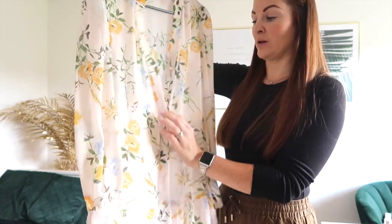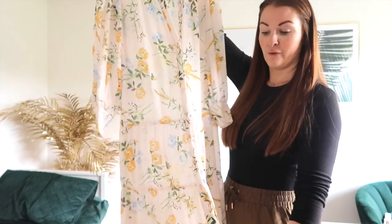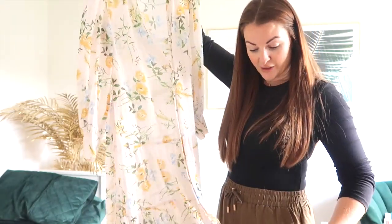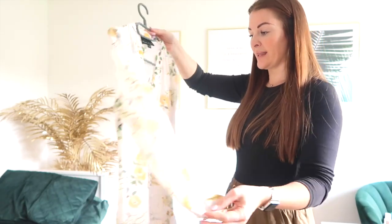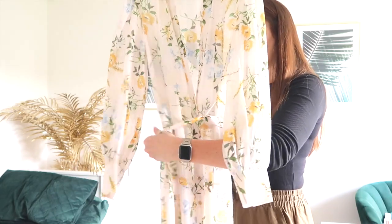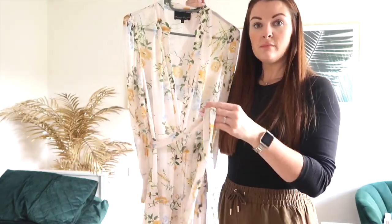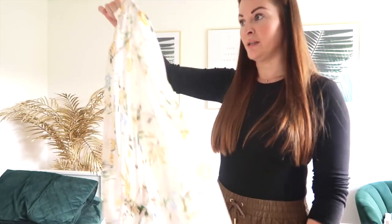I will show you what it looks like on in a second, but the buttons run all the way down to the floor as well, and they do undo if you wanted to have like a little slit in the dress. When I wore this, I didn't wear it like that. I just kept all the buttons done up. And then it does have this tie wrap around the middle, and I found that tying this in a bow off to the side looked the nicest.